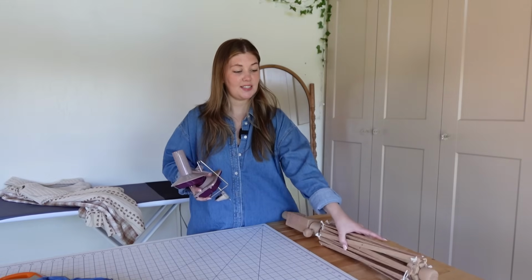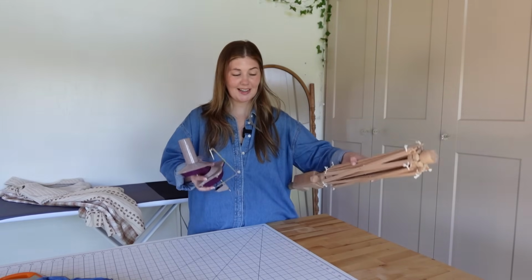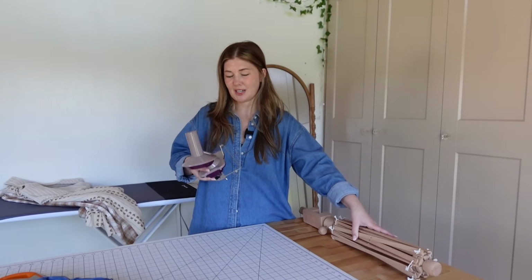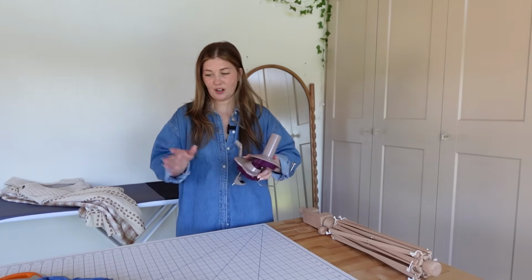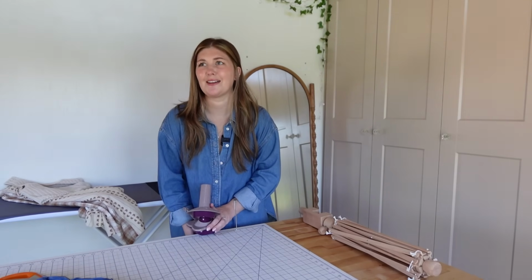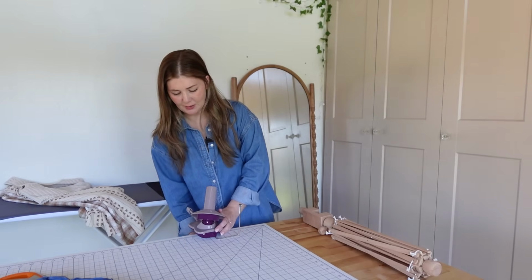I recently got this Swift, which I'll be setting up. I've had a yarn winder for a few months. I got one for Christmas, but I'm excited to use the Swift. So we're gonna wind all of the yarn that I got, or as much as I can. I might not be very good at it. We'll see how it goes.